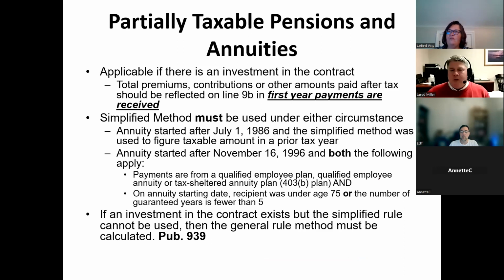Okay, so again, the basic premise: if 2A is blank, hopefully we ask the client, did you make any after-tax or post-tax contributions? Their answer is, I have no idea what you're talking about. That's perfect. We're going to go with the presumption of fully taxable. But there is another alternative. There can be plans in which the employee has contributions. I've typically seen these in government plans where they're making additional contributions.